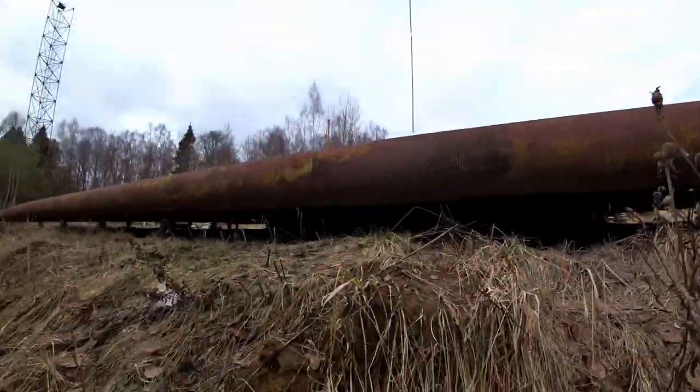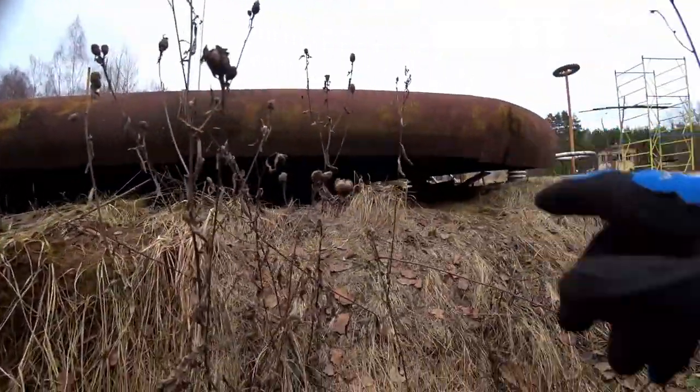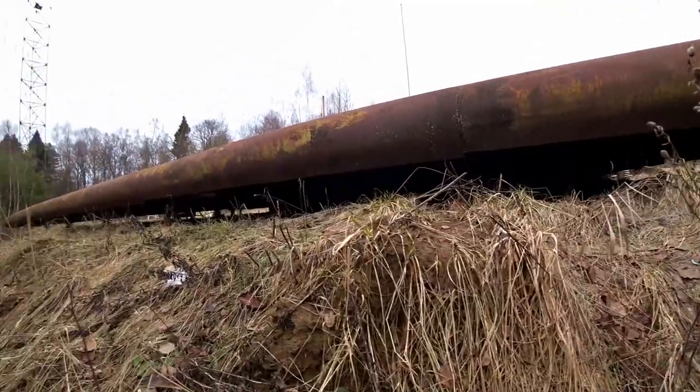This whole platform is standing on insulators, as you can see. Hopefully.